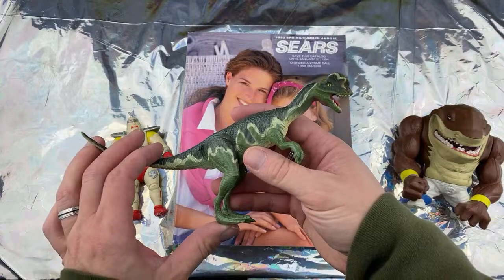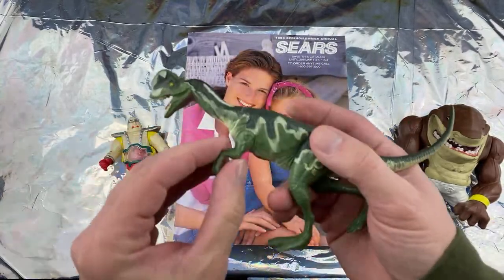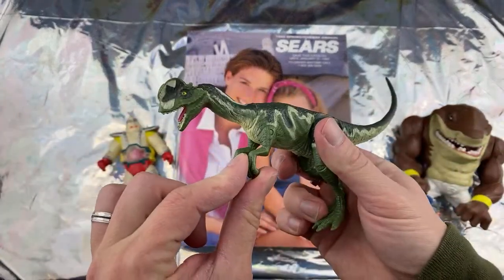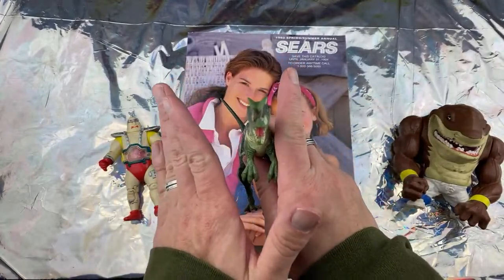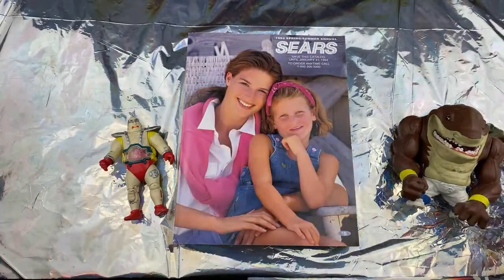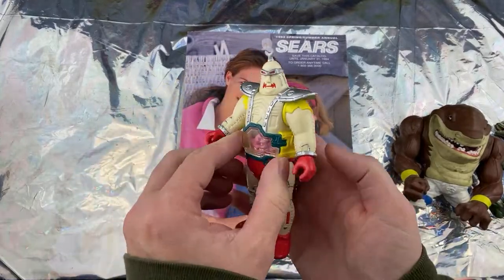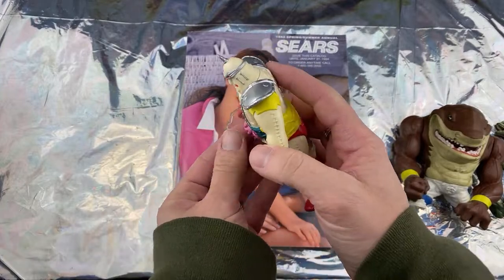But yeah, I got this one when Jurassic Park first came out. Oh, you can't really move his arms. I did get the deluxe version of this too, where you could put the fins around his things whenever he'd start shooting his snot at what's his face, the big guy from Seinfeld, Newman.